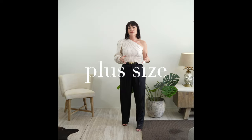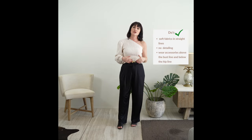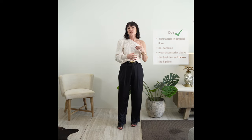For the plus size, the overall rule is to elongate the entire silhouette by verticalizing the body and showing skin in the right places. This is key. It's not wearing black from head to toe and calling it a day. You have to show skin and use a little bit of contrast to get the result you want.